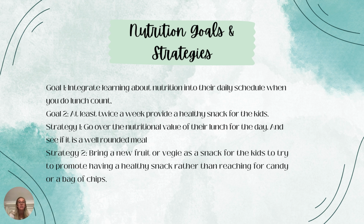And then last is the nutrition goals and strategies. So goal 1, to integrate learning about nutrition into our daily schedule when we do lunch count. So every morning the teacher has up on the board choice 1, choice 2, you get choices for your lunch options. And when we do choose that, we will go over the nutritional value of what they get in that meal after they have chosen all of it, and see if we're getting a well-rounded meal that day. And if not, figure out what we can do to change to make sure it is well-rounded.